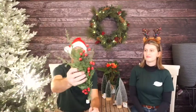A couple other ones I'll get through here. Here's a snowy white one. A little white birch branch with little tiny pockets of red berries and lots of clusters of snow all over it. It's a nice one. And this one I absolutely love. I absolutely love this cedar. If you ever are looking for a nice cedar, feel it, because it almost feels real.